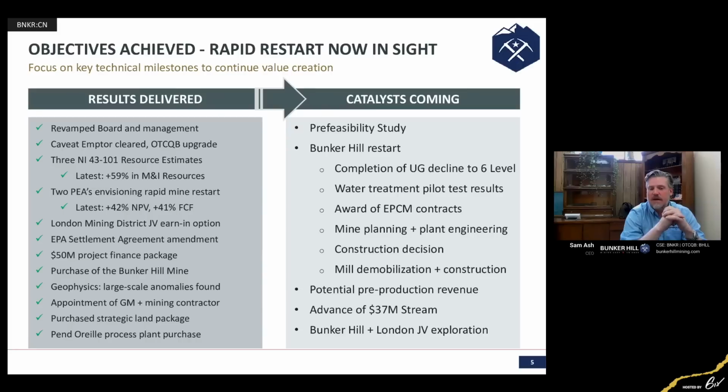And just to remind everybody, although our main focus and priority is certainly Bunker Hill and the restart here, we do have the London joint venture. And as we've advanced the geology and our geologic understanding, done a lot of geologic modeling and assessment, we are more and more excited about the London joint venture. And one would expect us to, at the very least, have a full summer field season there, looking to actually put hands on the rocks and advance that project from what we see becoming more and more interesting from a mineral potential as we begin to understand the geology a bit more.